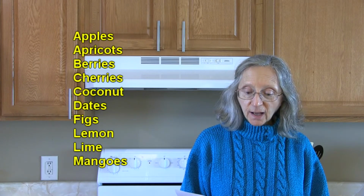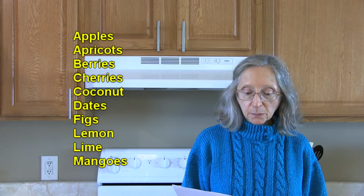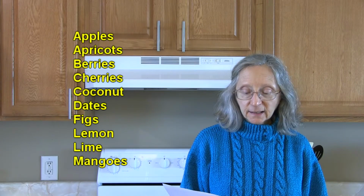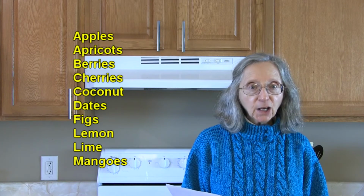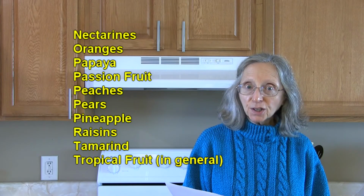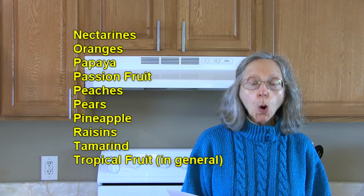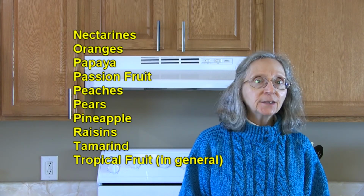In the way of fruits, the list is long. There's apples and apple juice, apricots, berries like blackberries, blueberries, raspberries, and strawberries, cherries, coconut, dates, figs, lemon, lime, mangoes, nectarines, oranges, papaya, passion fruit, peaches, pears, pineapples, raisins, tamarind, and tropical fruit in general.